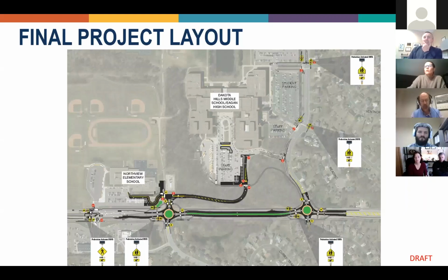I'm going to kick that over to Cody as well, because I know Cody's been in the most recent discussions with the school principal and the school architect, and how that operation is going to work. And the timing of the school start times too, Cody, add that in.